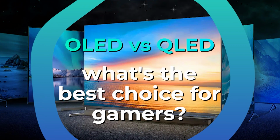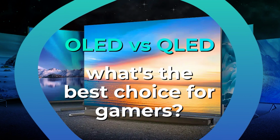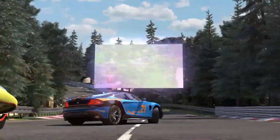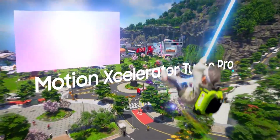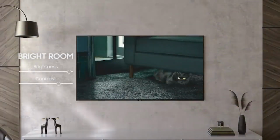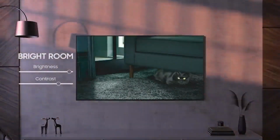OLED versus QLED: the best choice for gamers. If you're mainly interested in a television that's good for gaming, we'd encourage you to focus on different criteria than OLED versus QLED. Now that the next-gen PS5 and Xbox Series X consoles are here and, for the most part, more readily available to buy, you'll want to find a TV with HDMI 2.1 ports that can carry 8K video from consoles as well as 4K video at 120Hz.